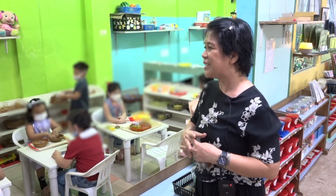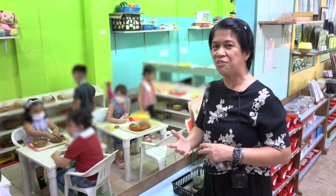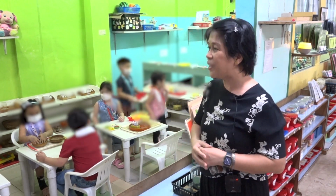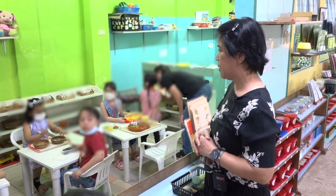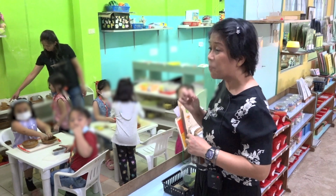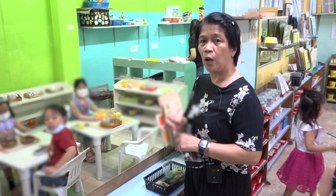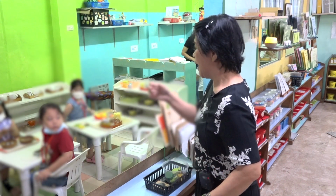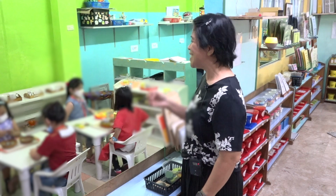So, this is one good way of training the children how to become independent and how to become decisive later in life, because they are asked to choose their own work, following their own pace. In working with the materials, there is discipline. You have to work with the materials properly. They have to show respect, not disturbing the work of others. The practical life exercises also develop cognitive skills of children, no? And as you can see, eye-hand coordination, fine motor is being developed.